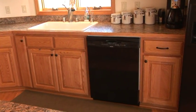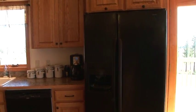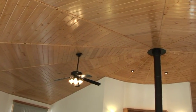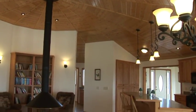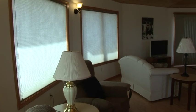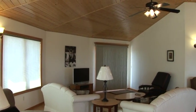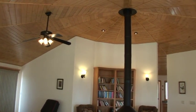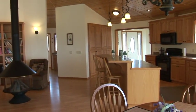Since it's a great room, it was a wonderful idea just to build a bar for both working in the kitchen on the one side and then sitting and eating on the other. It's a lovely ceiling that was hand put in by the man who also did the custom cabinets. It's a wonderful place to be here in the evening and see the sunset out the window and off the deck. It's just a lovely place that you can feel very comfortable in.